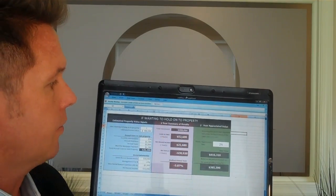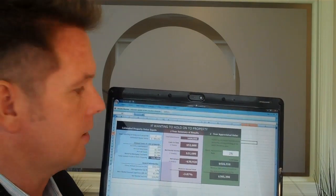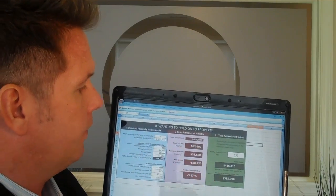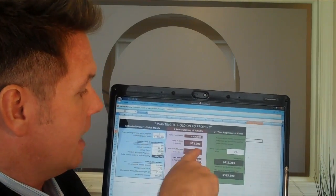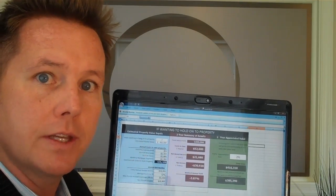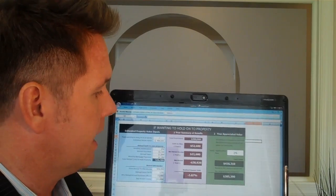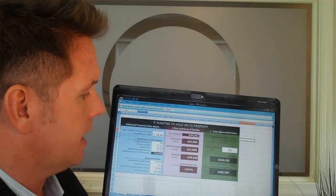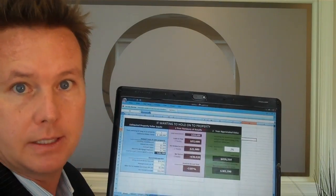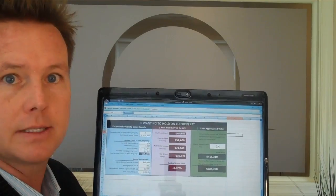So your total investment is $400,000, what it's worth today. If you held it for 2 years, all your costs out would be $52,000. Your net rental income over 2 years is $21,000, which means if you decided to hold this property, it would be a negative cash flow of $30,920, okay? Which means a realized annual yield of minus 3.87% a year.